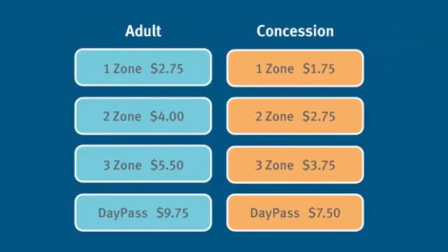Okay, so we're here on the ticket prices page. Since I am an adult, I will be paying $2.75 for my fare. So I'm gonna tap the screen right here.